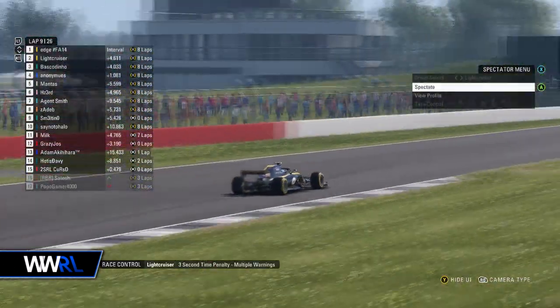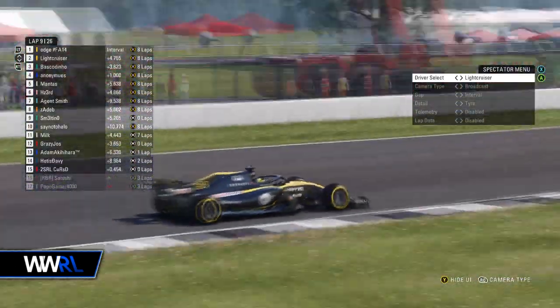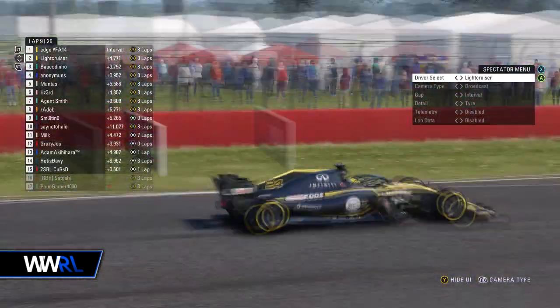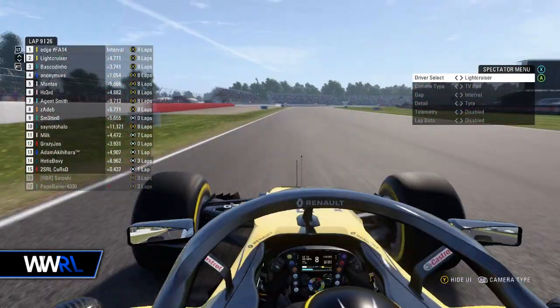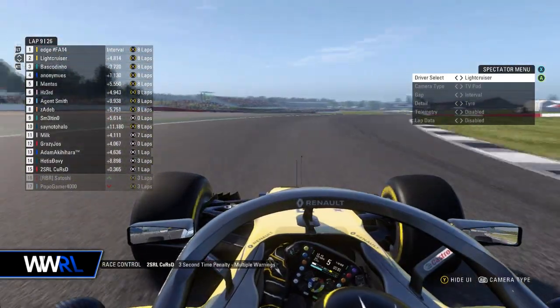All Light Cruiser picks himself a 3-second time penalty, pushing too hard in that sequence of Maggots and Beckett's, and it has resulted in the Renault driver picking up a 3-second time penalty. Is that maybe a hint that his tyres have started to cry a little?